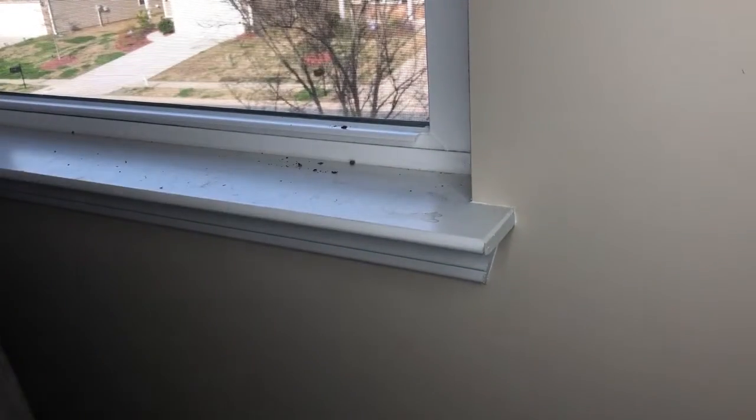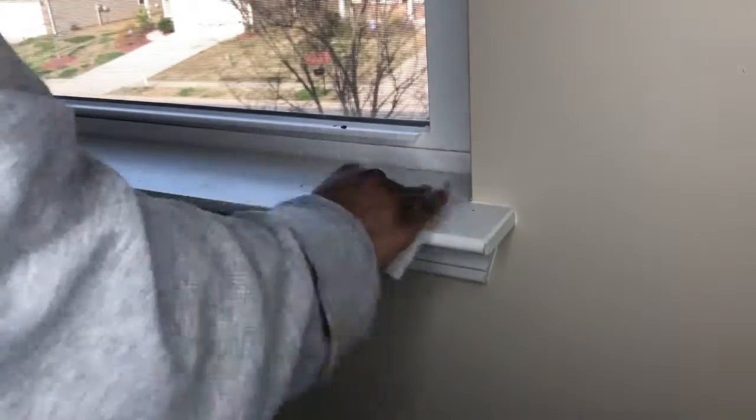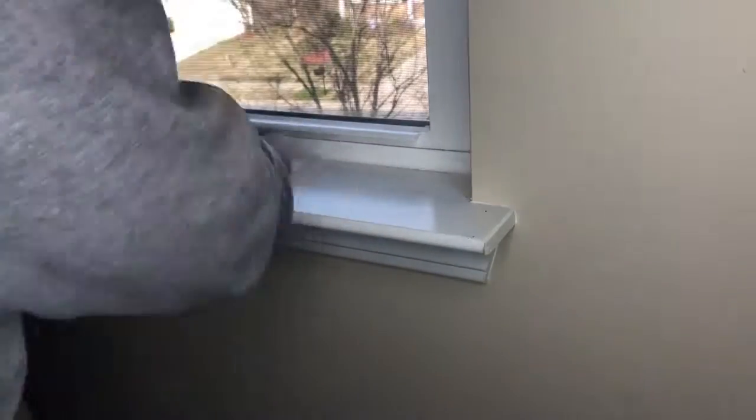And much like the TV, my windowsills hadn't had any TLC in a while. So I went ahead and just wiped down both before I wrapped up everything.